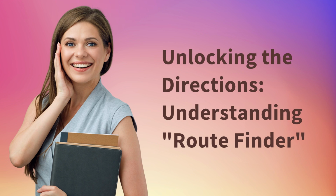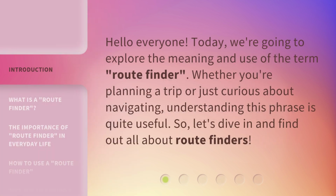Unlocking the directions, understanding Route Finder. Hello everyone. Today, we're going to explore the meaning and use of the term Route Finder. Whether you're planning a trip or just curious about navigating, understanding this phrase is quite useful. So, let's dive in and find out all about route finders.